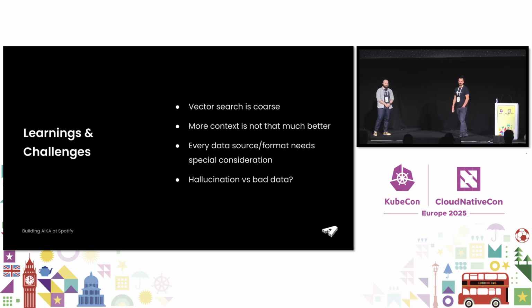So what were some of our most important learnings and challenges when developing Aika? First of all, we believe that retrieval is the most important part of RAG. Without finding the right documents or the right information, you can't really provide accurate answers. So naturally, a lot of the effort goes into the retrieval part of it. Vector search is coarse, right? You can think of it as casting a wide net. You retrieve more results than you need to make sure you don't miss anything important. Here we're working towards adding hybrid search to support some use cases better. And we found that re-ranking has been the single best improvement we've made. We've seen a 10 to 15% improvement in retrieval accuracy when using re-ranking.